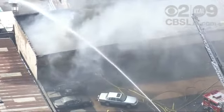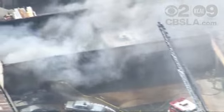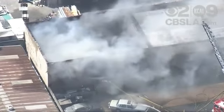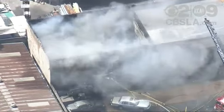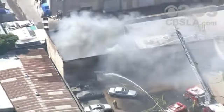Partial roof collapse. Now, when they say partial roof collapse, they're talking partial for the entire building. That unit itself, that roof has completely collapsed. That is all down inside that unit right there. They are also saying no injuries to any firefighters. They believe no injuries to any civilians.